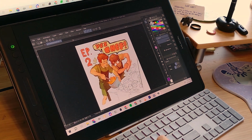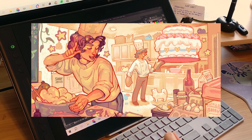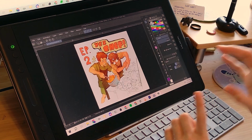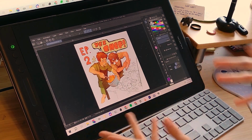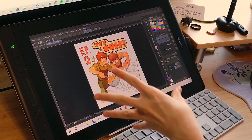I made a cooking illustration a couple months ago, and I really like how that one turned out. So it'd be cool to continue the series and return to this one, and then hopefully one for December, making Christmas cookies or something like that. That would be really fun. But here is day 11.